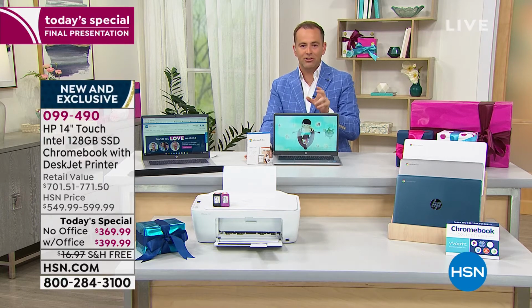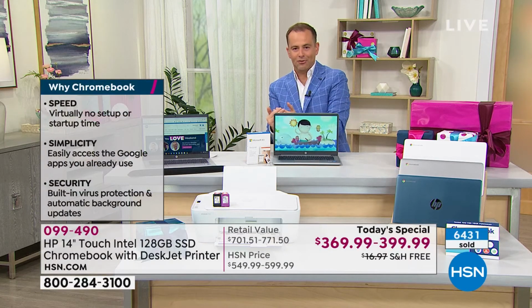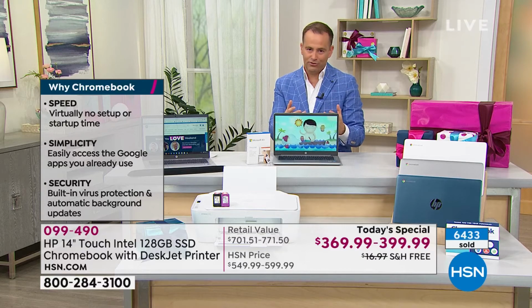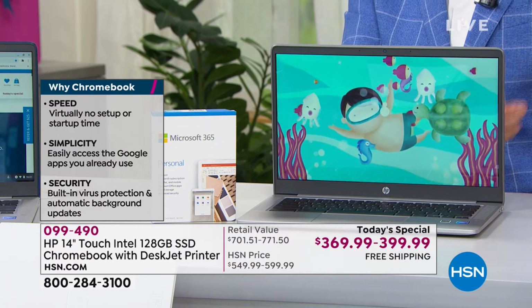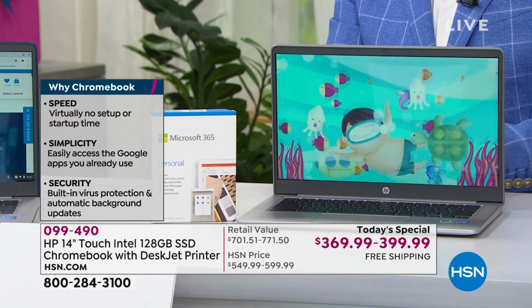Everything has a 30-day return policy, so you get it home, you want to try it. Maybe you've never bought anything through a television screen before, let alone a laptop. When you get it home, you have the opportunity to really take it for a test drive. See, what do you think? Is it fast? Does it do the things you want it to do? Are you happy with it? Do you love the touch screen? How's the sound? How's the amazing portability of it?